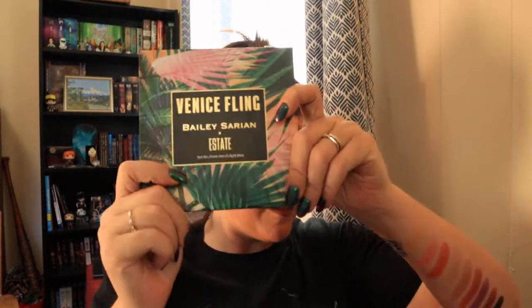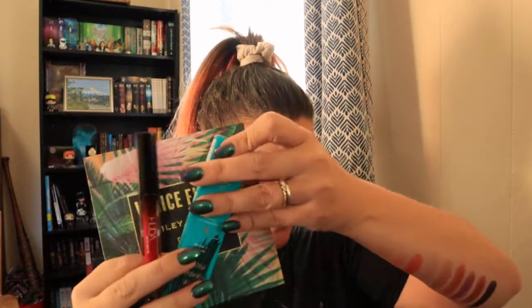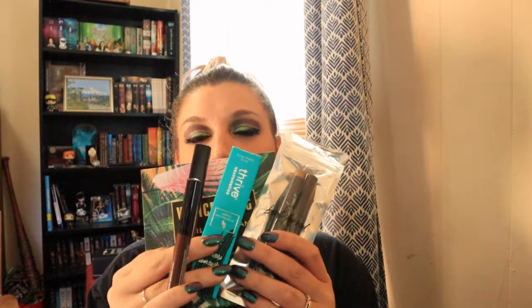Alright, so that is what we got on our Ipsy Plus. We have the Venice Fling Bailey Sarian palette. We have the Huda Beauty lippy. We have the Thrive Cosmetics mascara. We have the Laura Geller eyeliner. The Beauty for Real eyeshadow sticks. And that is what we got for our Ipsy Plus.